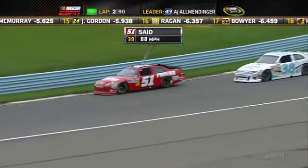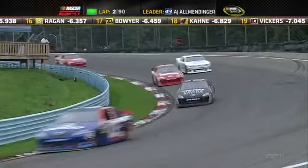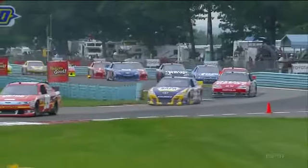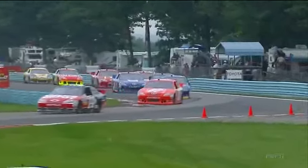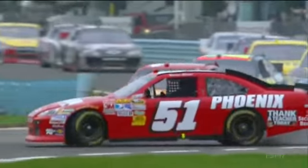I said that there looked like contact as they entered there, and a lot of that can happen as you get in trying to make a pass. One of the favorite areas for these drivers. See if there was, or if Morris just got in there a little hot. Yeah, I believe he was just in there over his head, maybe a little bit of wheel hop, and I don't think that Jamie had anything to do with that except dodging it.